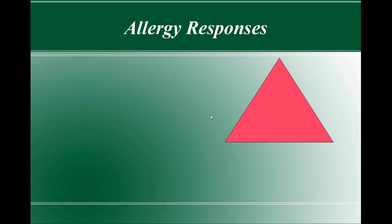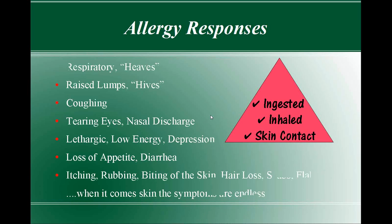We're going to briefly go over some of the allergy responses, and generally how those come about is either if a horse has ingested something, inhaled something, or the skin has come into contact with something. So at the top two is what I get the most when people call in for assistance. We have respiratory or heaves, raised lumps on the skin or hives. We have coughing, tearing eyes, nasal discharge, assortment of responses, and then another big one is flaky skin, scabs, oozing sores, itching, rubbing, and responses to insect bites. When it comes to the skin, there are a lot of symptoms and they can be very unique.